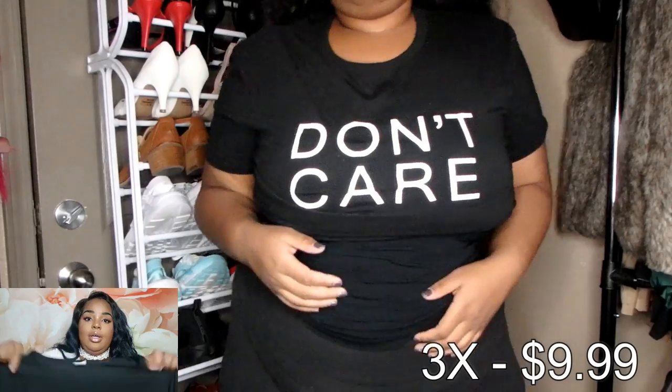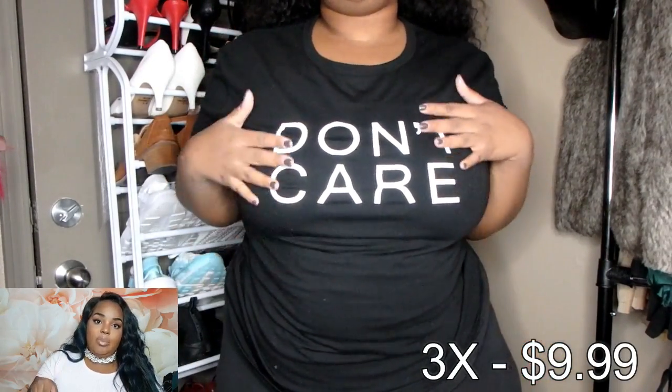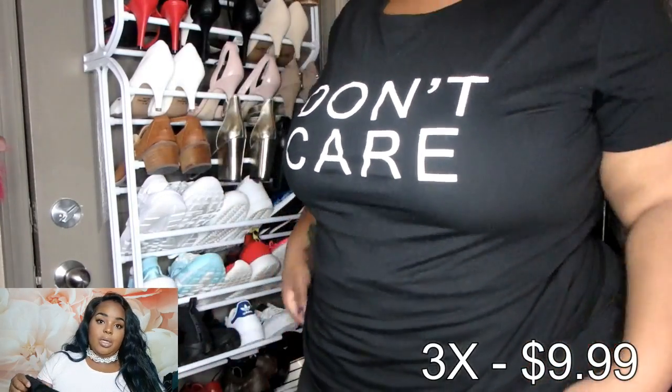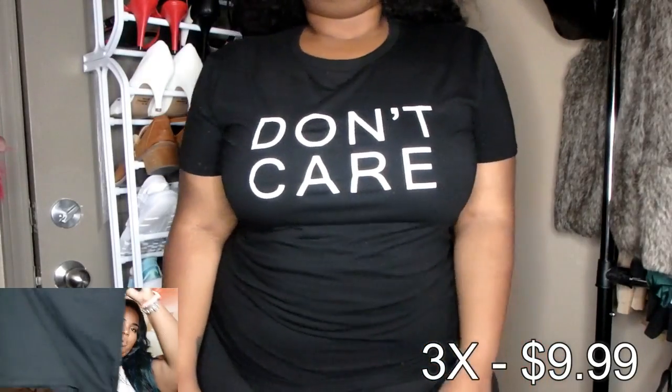This first shirt is Don't Care. It just says Don't Care, and it's one of my favorite shirts. I actually forgot about it because it was in the box for so long. I barely wore anything from the box, but what I did wear, I will link pictures down below of me wearing them and how I wore them. And you'll probably see a lot of these pieces coming up in a lookbook or 2 or 3. So this first shirt just says Don't Care, plain t-shirt, black and white. I believe me trying it on is going to be in a different setting because I tried it on months ago. But yeah, and I got this in a 3X.